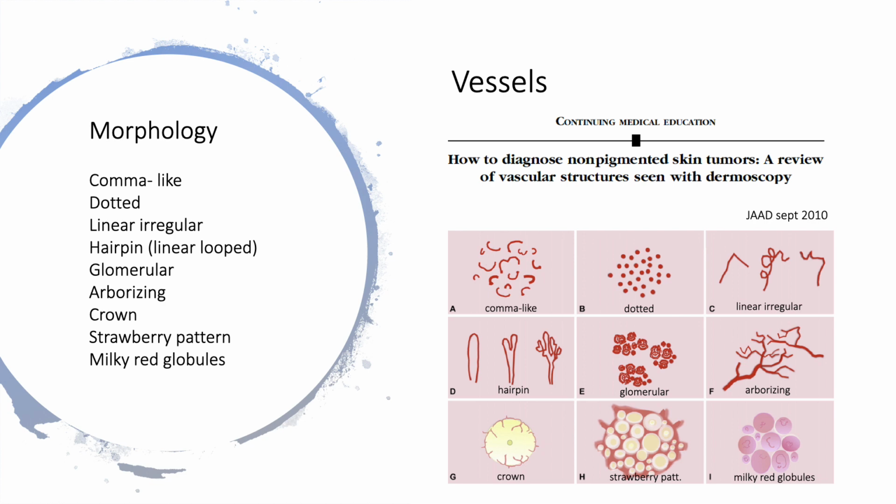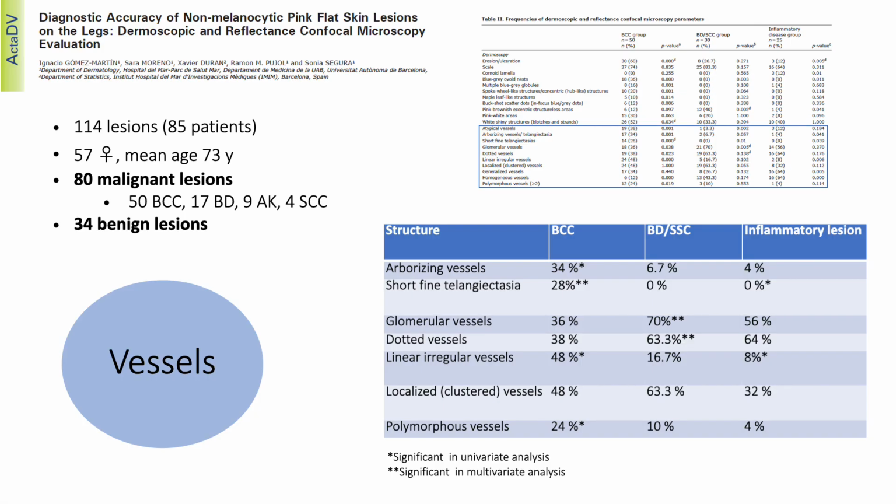This important article by Iris Talaudek, published 10 years ago, shows us all the different morphology of vessels in hypopigmented tumors. We have recently published a study about the accuracy of dermoscopy in the diagnosis of pink lesions on the legs in a series of 114 lesions. We found that linear irregular vessels were the most common structures in BCC, followed by arborizing vessels and short fine telangiectasia. Only these last structures were significant in multivariable analysis.